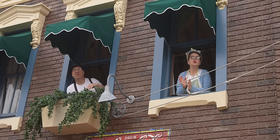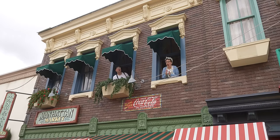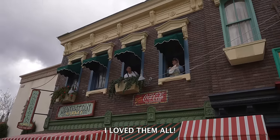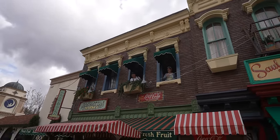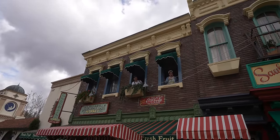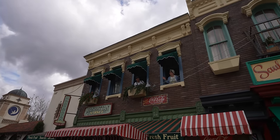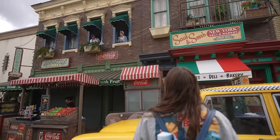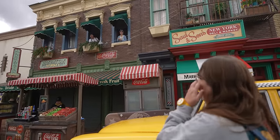Did you get that power up drink? Did you have a favorite flavor? Did you love them all? I loved them all. Oh, and then they got that spicy one. What flavor is that? It's got a little spice in it. It's the habanero.